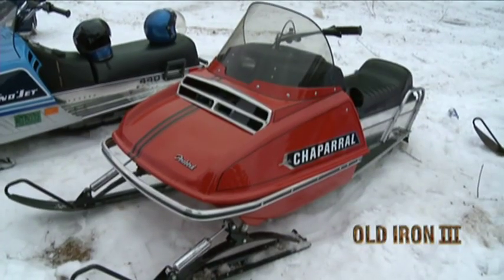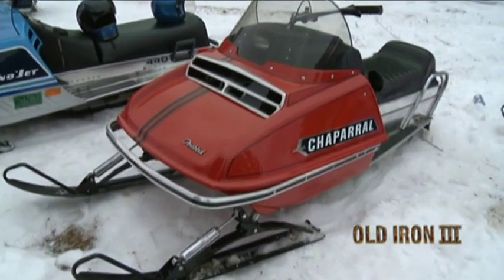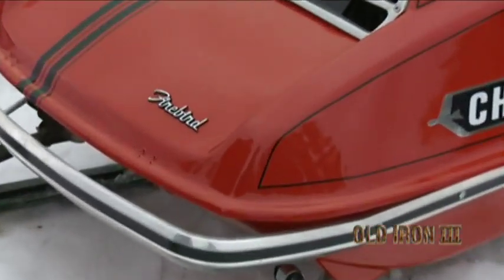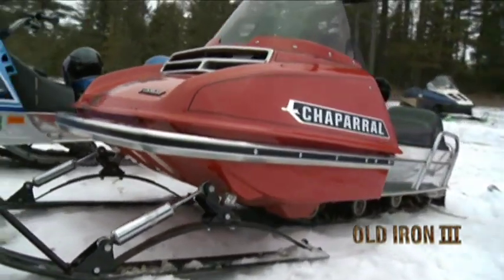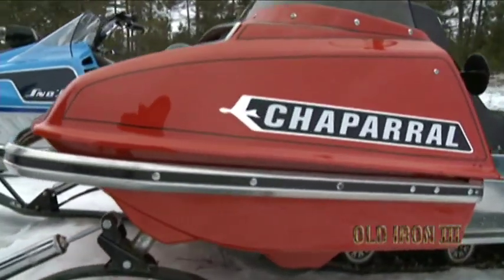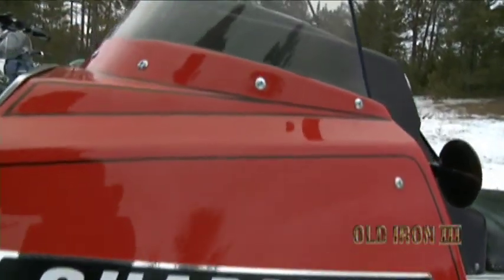Back in 1971, I bought a Ski-Doo Olympic, and I never really cared for it, and I got rid of it. In '72, I bought a used '71 Chaparral, and then I bought a new '72 Chaparral, which are home in my garage. Since then I restored this one, and I have a couple of other ones I'm working on because they're just a nice riding machine. I just took a liking to Chaparral, so I'm kind of stuck with a few of them.